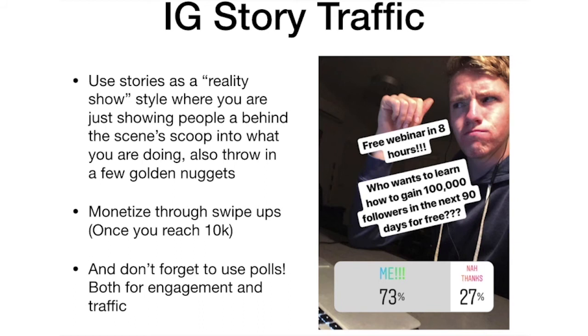That's a bit less social media hyped up also. It's a bit more real. And then you can monetize through swipe ups once you reach 10k. However, do not forget to use polls, both for traffic and engagement.